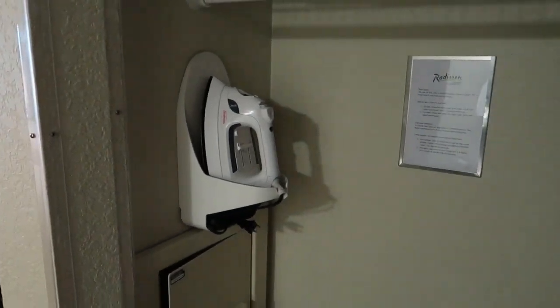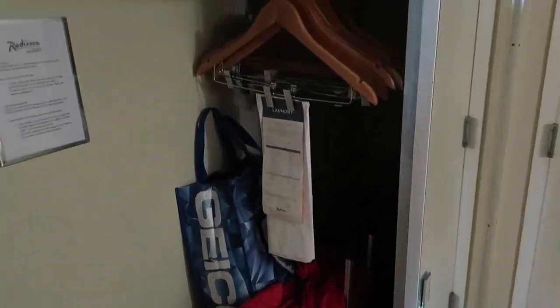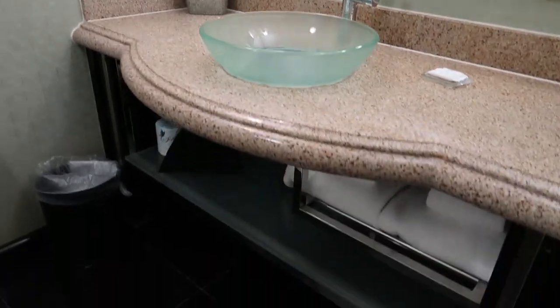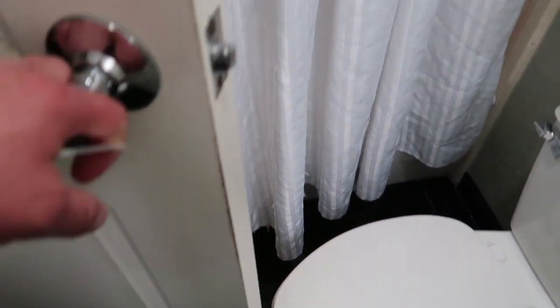And in here it has an iron, a wall safe, some extra bedding, and the closet goes all the way in the back. And you have the restroom over here, which is pretty spacious as well. Got a nice little bowl sink. Plenty of storage for stuff underneath there. And the only difference is, wow, that door is really close to hitting, but it doesn't hit. And then here is the shower.